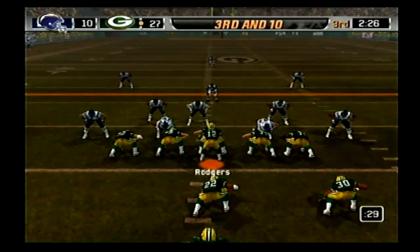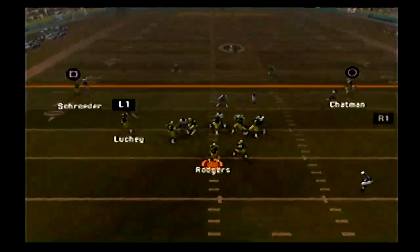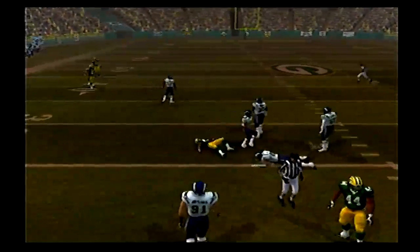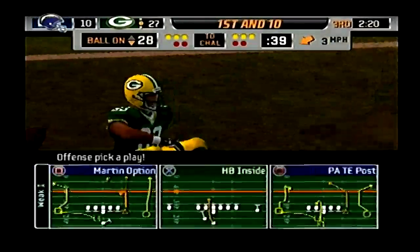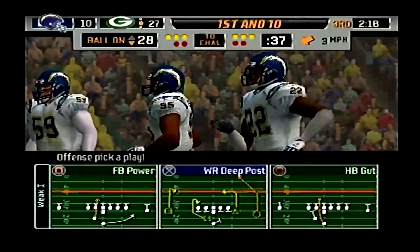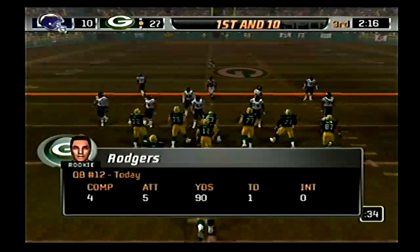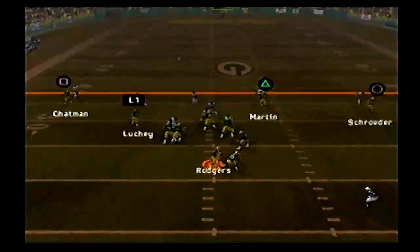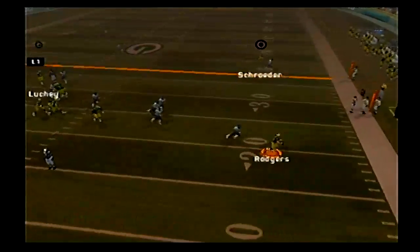Defense lines up in the nickel. Throws on the run. He hits his receiver. Davis makes the tackle at the 28. Pickup of 11 on third down. Number 22. He's on the left side of the formation. Rolling out to his right. Pressure.